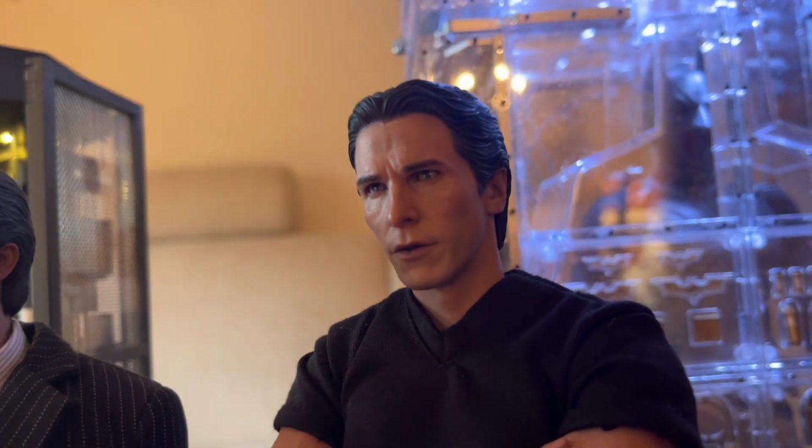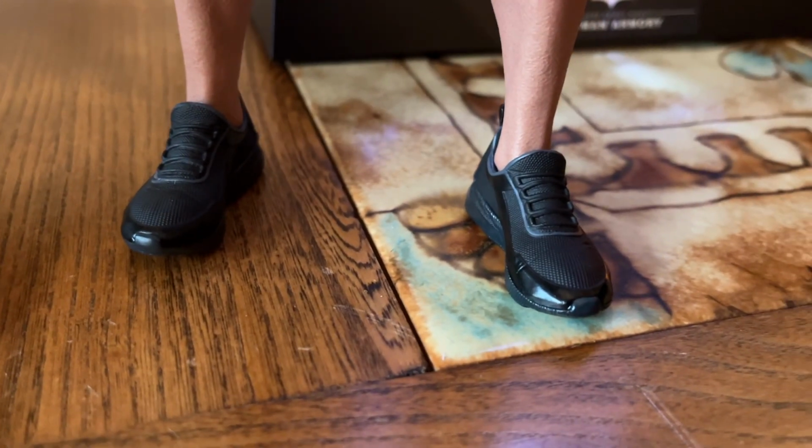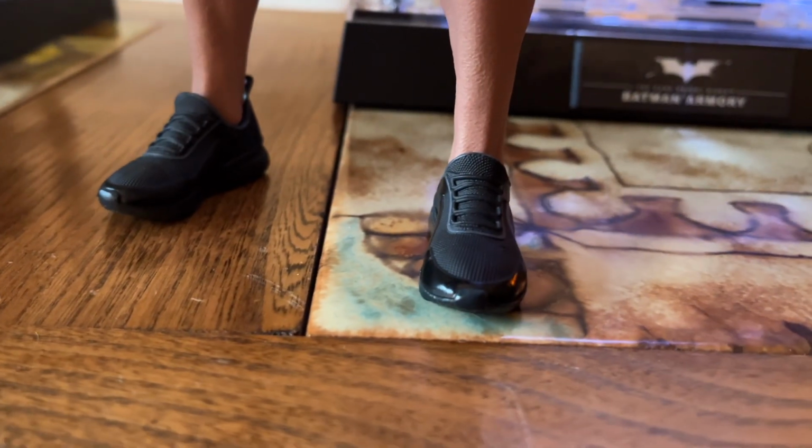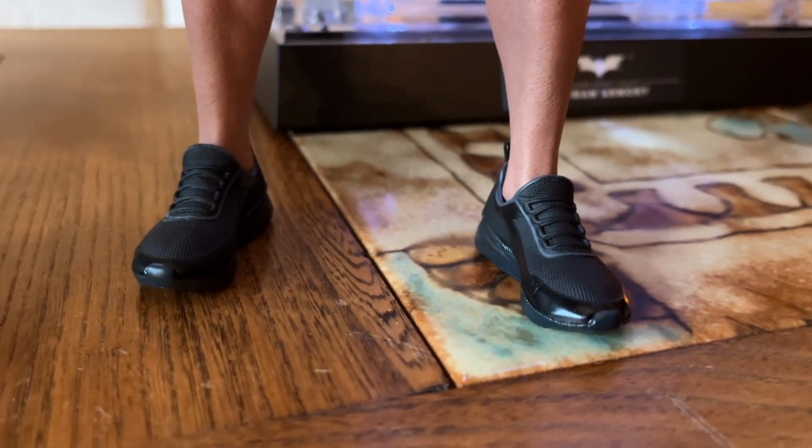But then on this head sculpt, you even have this, I mean, look at this vein right under his eye over there. This is just freaking crazy. Look at the texture on these sneakers. That's quite insane. Damn, so detailed. I love them. I love how they're painted. I love that shine on them.